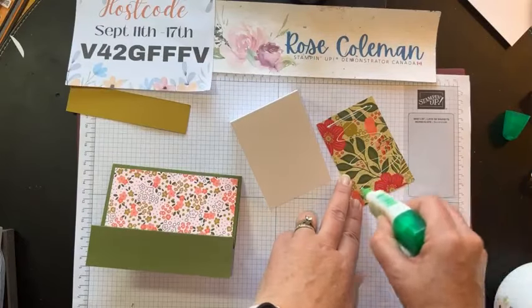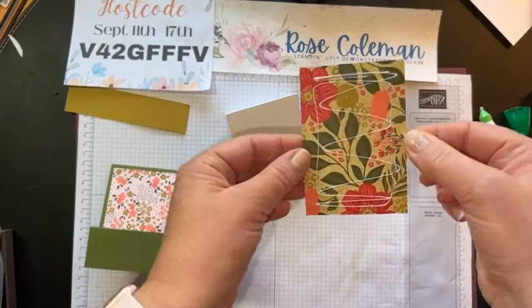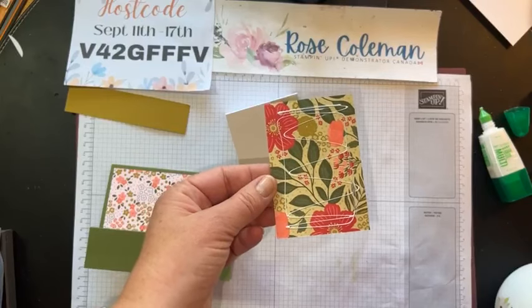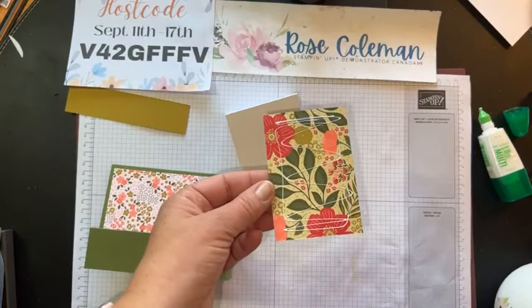I mean, if you really wanted to, depending on what kind of card you're making, you could use this pattern, right? With 6 sheets in a package of DSP, you're getting lots and lots of designs. I'm missing some of your comments here.